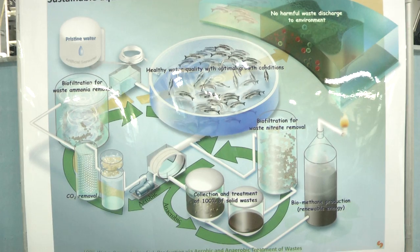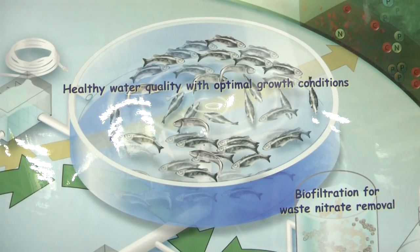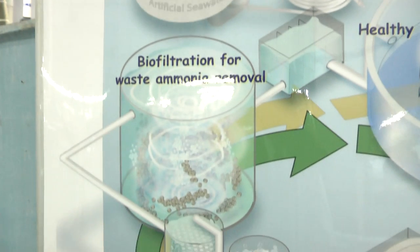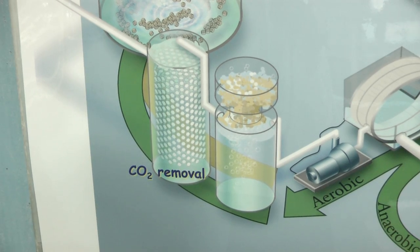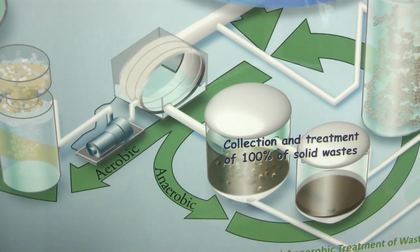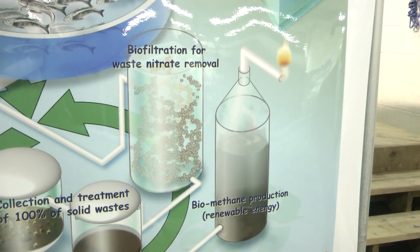So we make our own artificial seawater, and then every tank gets the desired salinity, and then it cycles. So the idea here is zero pollution, nothing comes in from the environment. No heavy metals, no pollutants, no microbes, no disease, no pathogens, and nothing goes back to the environment. And this is why I said it's really the most environmentally sustainable system there is to grow marine fish that are being fished out.